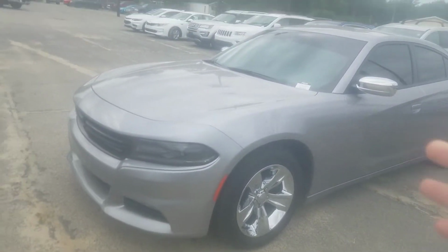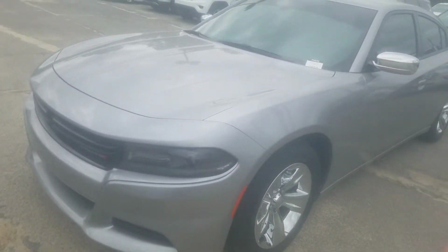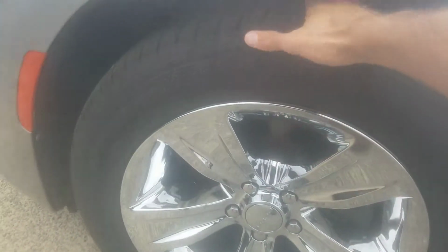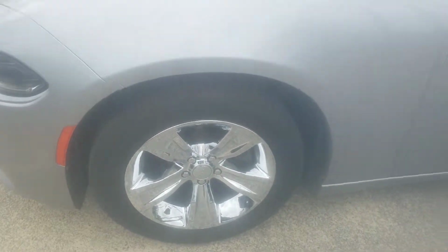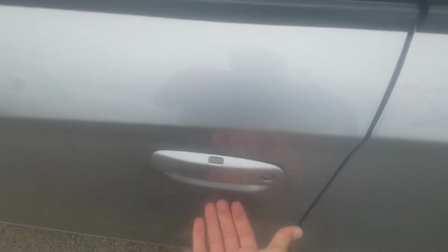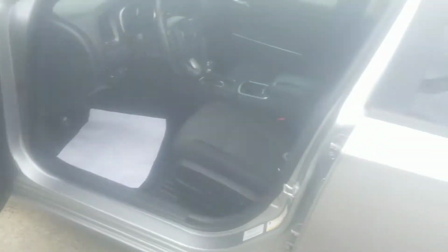First off, this car is very clean. No major scratches or dents or anything like that. You do have tires with awesome tread. They almost look brand new with your nice premium chrome wheels. You do have your remote entry on this vehicle. Keys in your pocket, you put your hand right here, it's going to unlock the door for you automatically. Windows are tinted on this car as well.